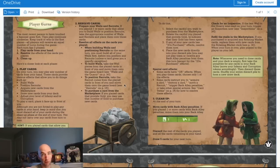Then you're doing sort of the cleanup phase at the end, whether you're buying cards right beforehand, you're taking any penalties from the back alley dealings that you may have to do, and depending on the placement and the timing, you may be triggering an inspection by the king as well.